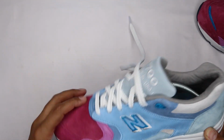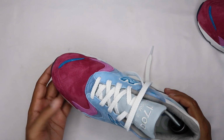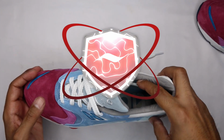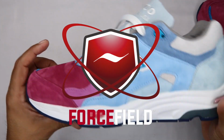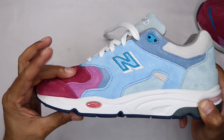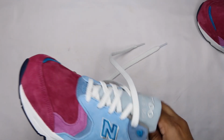First and foremost, we'll go with sizing. Sizing is a little askew. I'm definitely going to have to put some ForceField products in here. Definitely a decreaser for this toe box. If you guys can see, there is a shoe tree in here. That's what this little guy right here is. I'm going to turn it sideways and press right here. You can see there's a lot of give on the top of this toe box, and that's because they're very wide. I'll show you the shoe tree that's in here.